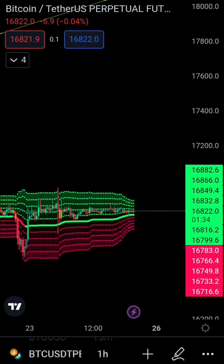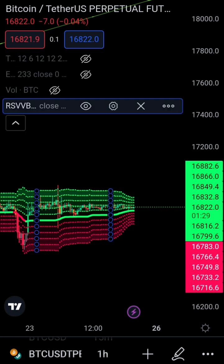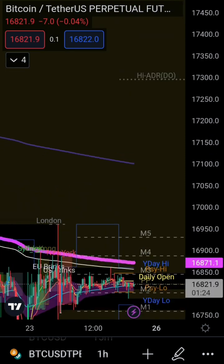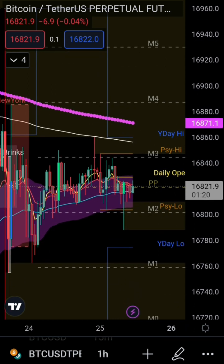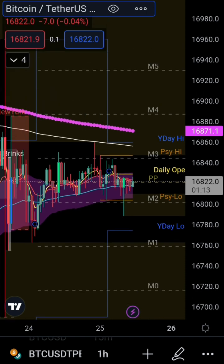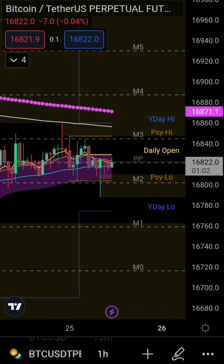We can't really tell, but you can see that the moving averages at the moment are slightly to the downside, even though they're tightly intact, but the 200 and 233 are pointing down. Our 50 EMA at the moment is leveling off. We will be getting movement in the next 12 hours. I expect in about 12 hours we'll start getting volatility again by the end of the day, beginning of Monday.